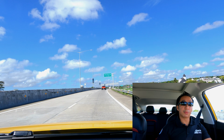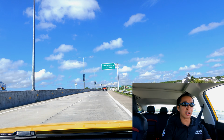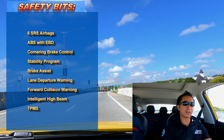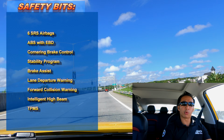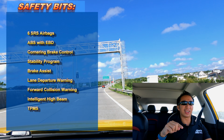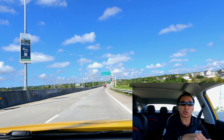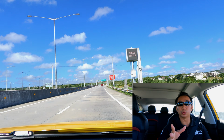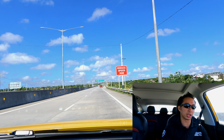Now, as for the safety bits, the MG GT also delivers. As you're seeing on your screen, we do get a decent level of safety features here, though I would have wanted to get blind spot monitoring at least. And I also hope that they change the cruise control stalk to something that's a little bit easier to use, like a set of buttons on the steering wheel.